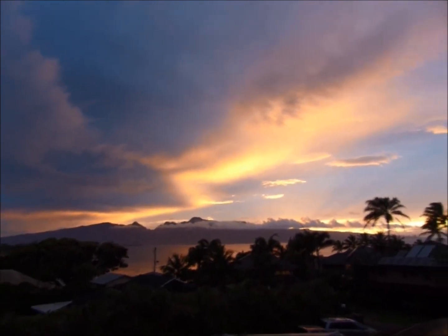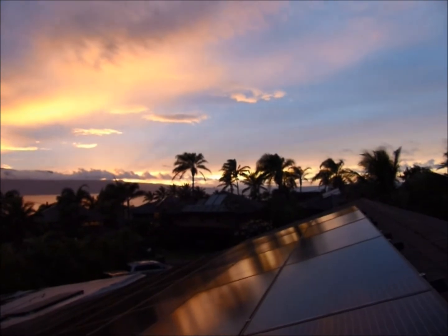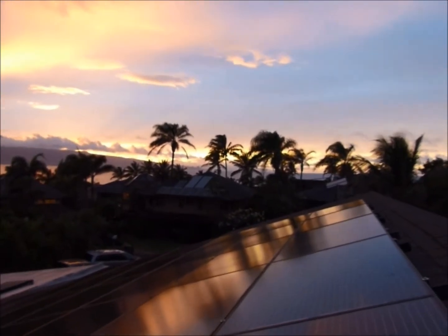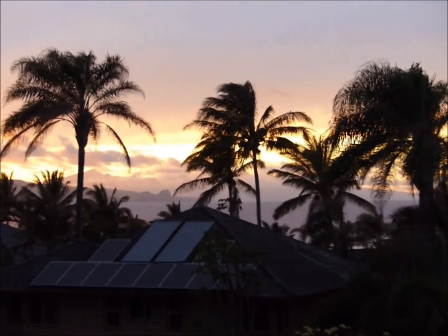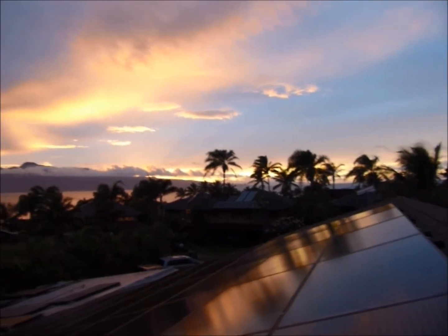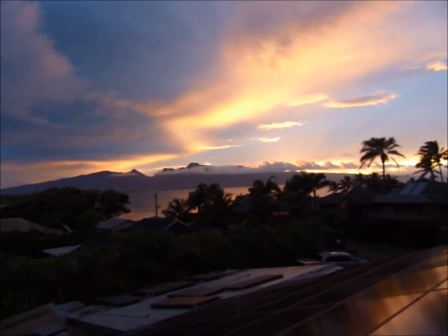It might get boring. Oh yeah, that section with the palm trees. Even the reflection in the solar panel here is kind of cool. I mean, seriously, I don't know what angle to film it with. Whatever you do, it's gorgeous. Wow.